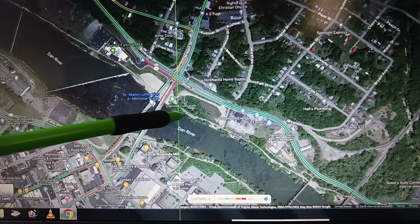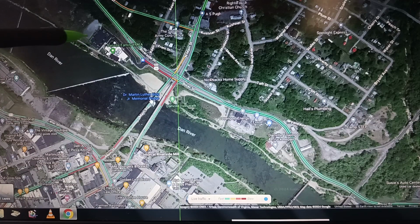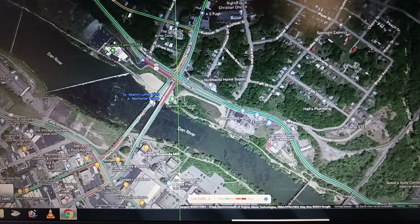There are so many spots. I mean, it is spot after spot after spot. Or you can park here in the YMCA parking lot, which is right up here in the corner, and walk down this way to access this. That's another good spot for carp. It's also a really good spot for catching any kind of panfish. It's also really good for catching large catfish.